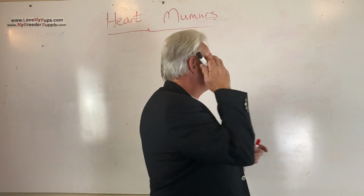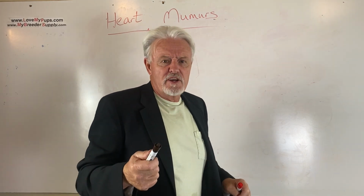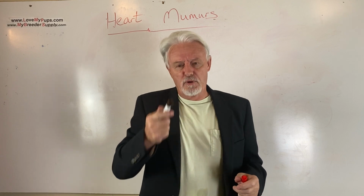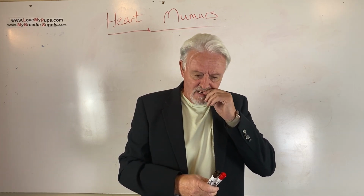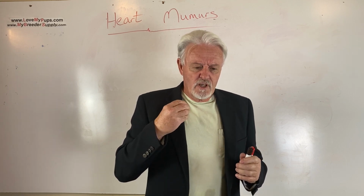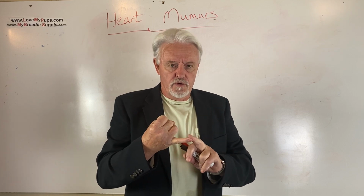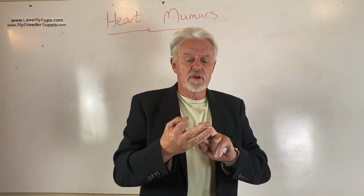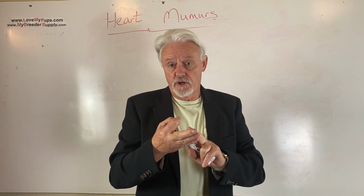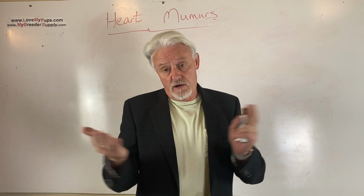Today, heart murmurs. There's quite a bit of information here that I'm going to go over, so I'm probably going to break this up into two parts, so we'll see how far we get in the first part. What we're going to talk about: what a heart murmur is, how you diagnose it, what the prognosis is for the doggy, whether this dog's going to have big problems, and what potential treatments and outcomes could be.